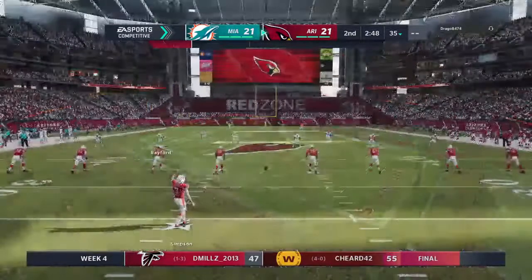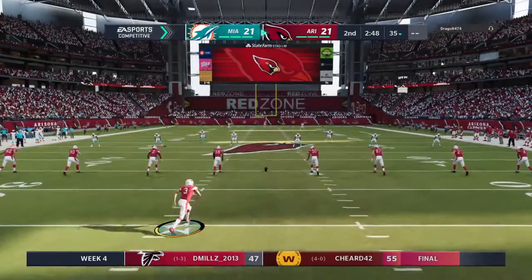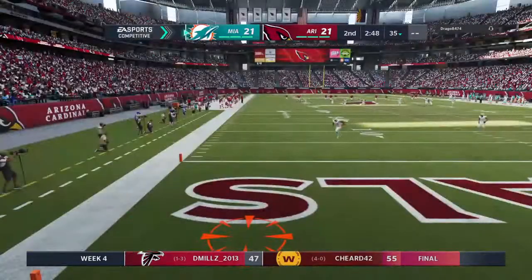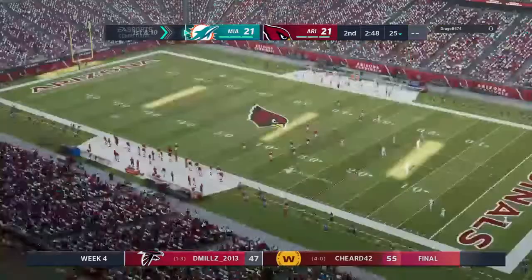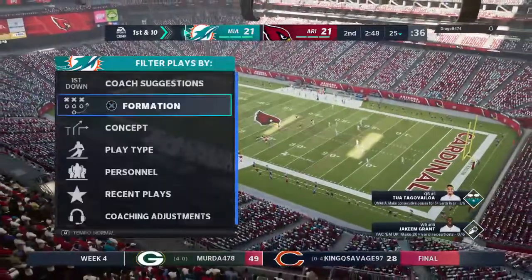That ties the game at 21 apiece. A couple of teams locked into a good one here. 21 all the score as the kick's away. And that one will bounce out of the back of the end zone, so we will start here at the 25.